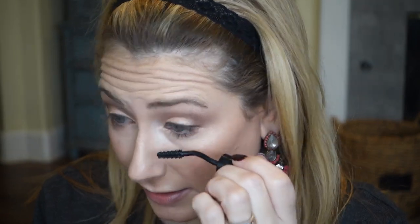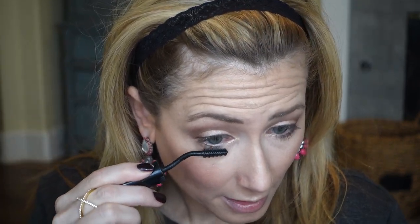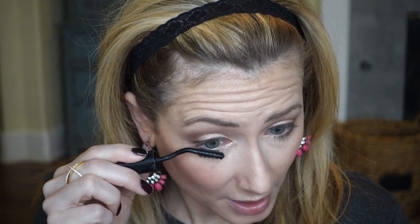So the mascara of choice for a while now is this Lancome Grandiose Mascara. I love this little wandy thing, of course, but if that was the only thing that was great about it, I would not continue to use it. I like the formula. It gives me really big lashes, which is the whole point of mascara, I think.